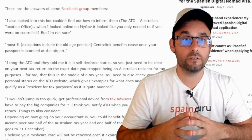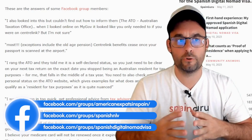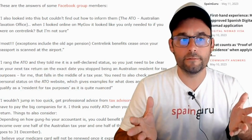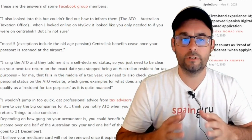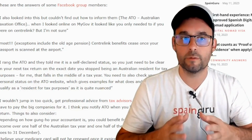I also looked into this, but I couldn't find out how to inform them. The ATO, or Australian Taxation Office, when I looked online at MyGov, it looked like you only needed to if you were on Centrelink, but I'm not sure. Next answer, most. Exceptions include the old age pension. Centrelink benefits cease once your passport is scanned at the airport.